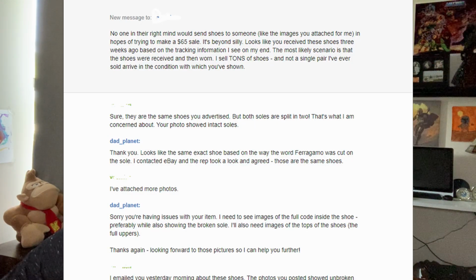No one in their right mind would send shoes to someone like the images you attached for me in hopes of trying to make a $65 sale. It's beyond silly. It looks like you received the shoes 3 weeks ago based on the tracking information I see on my end. The most likely scenario is that the shoes were received and then worn. I sell tons of shoes. Not a single pair I have ever sold arrive in the condition with which you've shown.